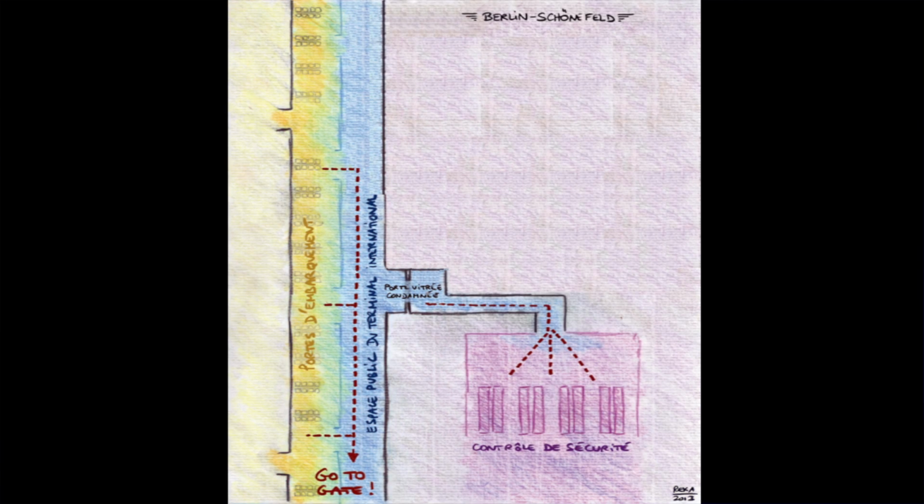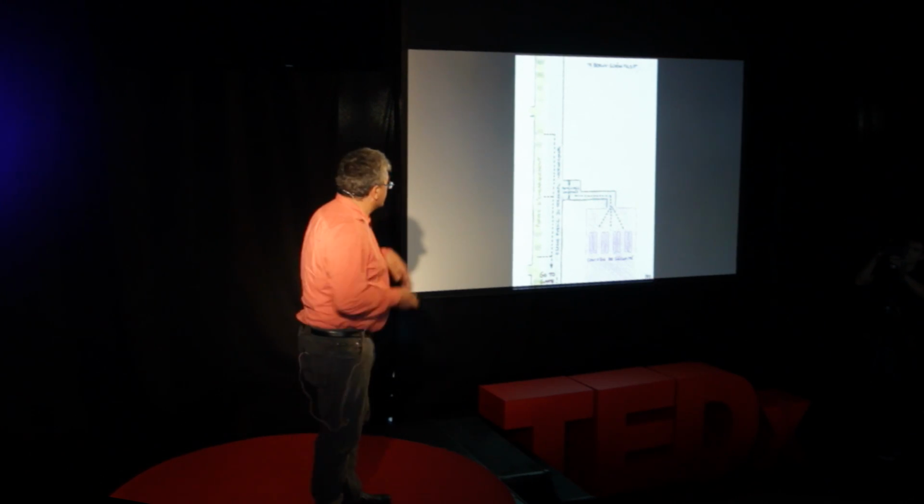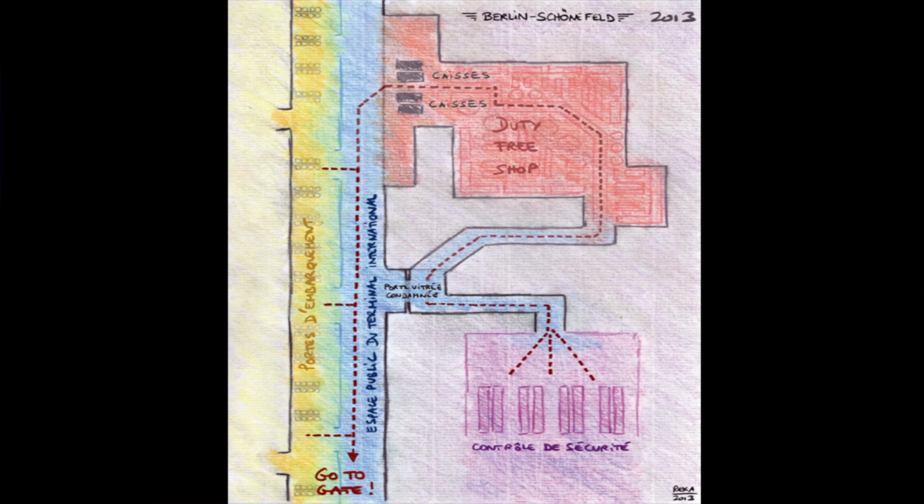Let's go to Berlin, Berlin-Schönefeld. How it was before, simple. Security check, corridor, few steps, corridor. And here, a door. And you go to the embarking gate. Far too easy, lot of space, same story, unprofitable. So the idea was to build a duty-free shop, to close the door here, and to transport you through, again, 200 meters of a duty-free shop. We are in Germany, we are not even in Norway.